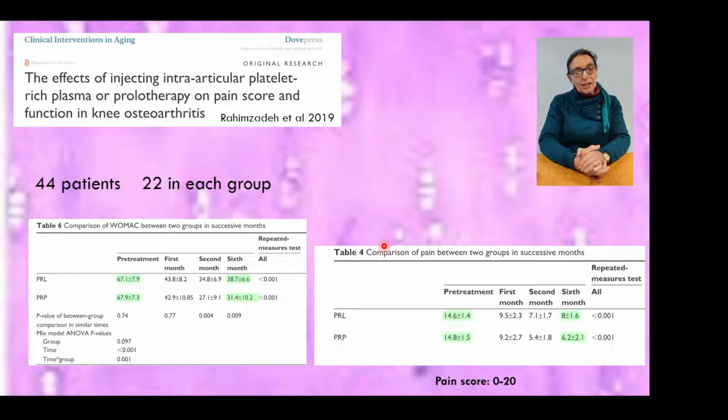This is an interesting study published in 2019 in which dextrose was compared to platelet-rich plasma injections. There were 44 patients in total, 22 in each group, and all the patients were given 1 injection of either hypertonic dextrose or platelet-rich plasma. And one can see that in both groups, the 6-month post-treatment scores were significantly improved compared to the pre-treatment scores, but the platelet-rich plasma patients did improve more.